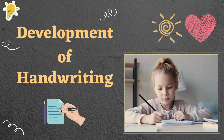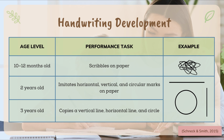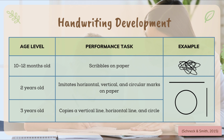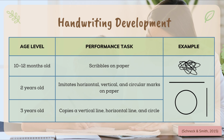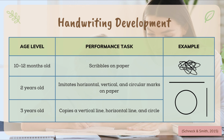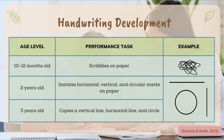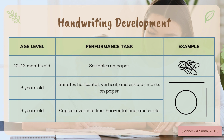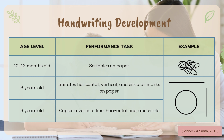Now, let's see about the development of handwriting. This is the table about the development of pre-writing and handwriting in young children following their age level and performance tasks. For age level 10 to 12 months old, the child should be able to scribble on paper. For age level 2 years old, the child should be able to imitate horizontal, vertical, and circular marks on paper. And for age level 3 years old, the child should be able to copy a vertical line, horizontal line, and circle.